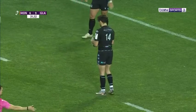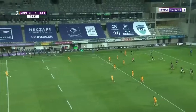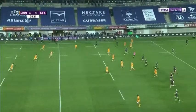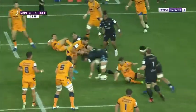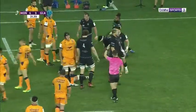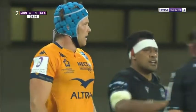Well, McLean's really caught the eye, hasn't he, Andy, since he's had a run of games in this Glasgow team. And he hasn't found touch there, so advantage back into Montpellier, who set off on the attack through Rates, but Boutier drops the ball. Knock on by Orange. Then knock on by Black. Montpellier have made a lot of unforced errors so far, haven't they, Scott?